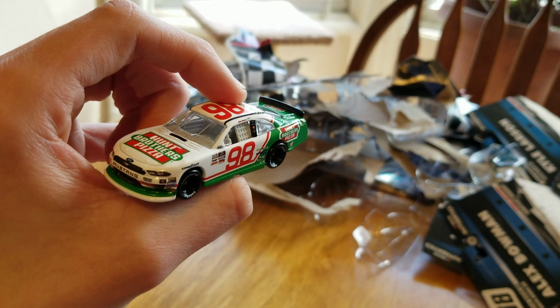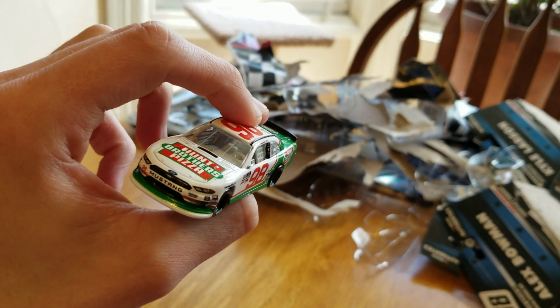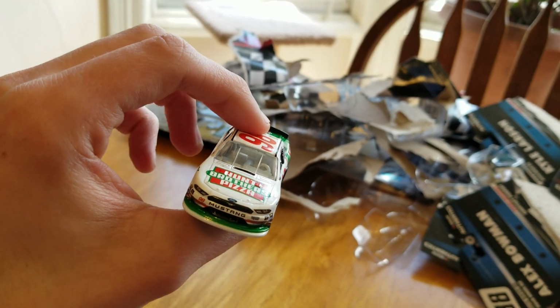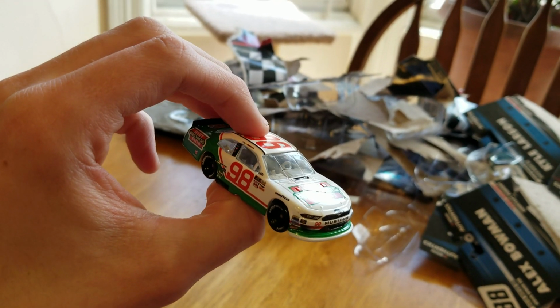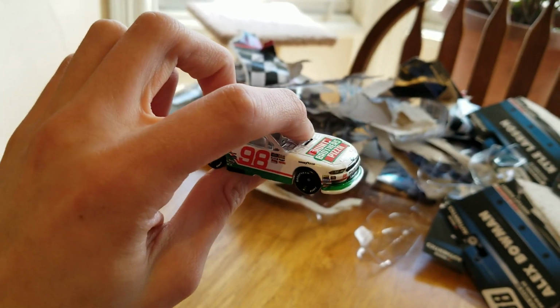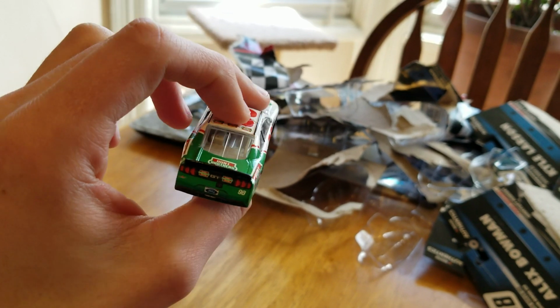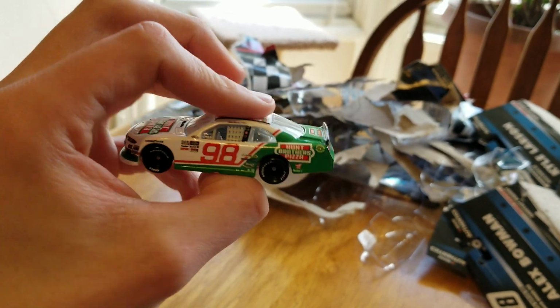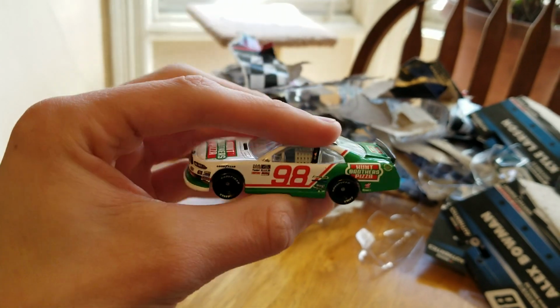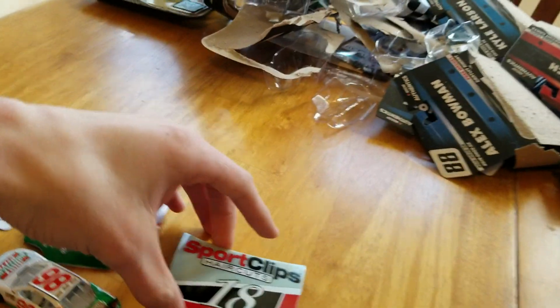Wait, there is a 98, isn't there? Okay, maybe I'm thinking of something different, because Chase Briscoe's in the 98 this year, isn't he? Maybe what I saw was that Kevin Harvick won't be in it anymore. Something with Hunt Brothers. I don't know. There's something going on. But yeah, this is a paint scheme that I used in Darlington.